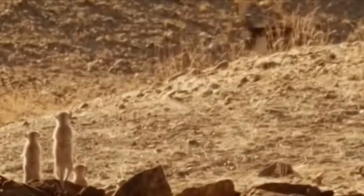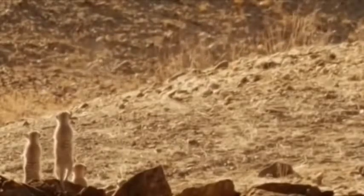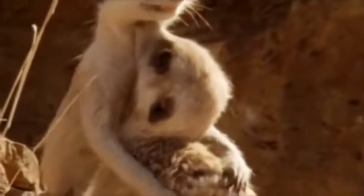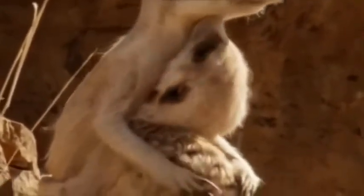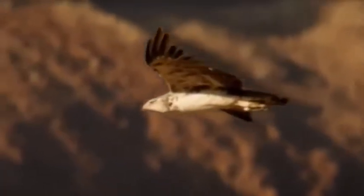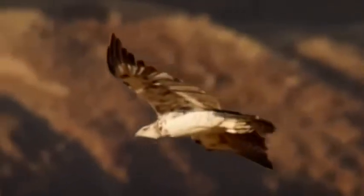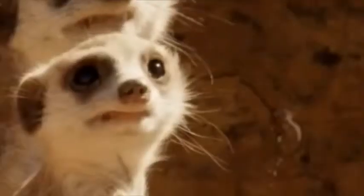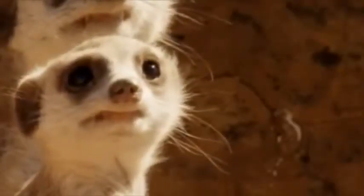This may be a safer home. The rocky outcrop will help shelter them from the sun and from predators, for now. But inevitably, predators will find them again. Life in the Sand River means constantly moving on.